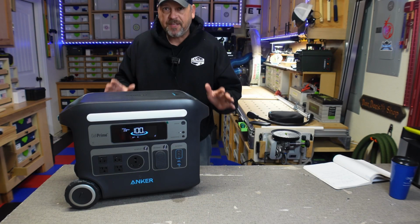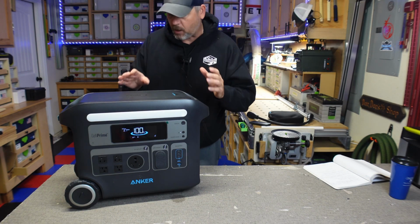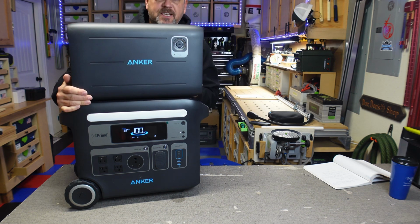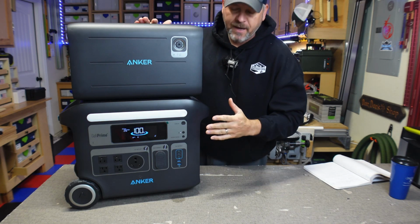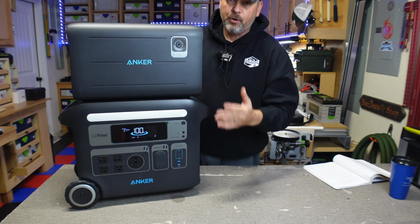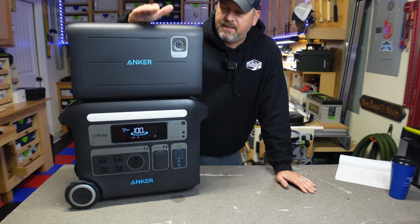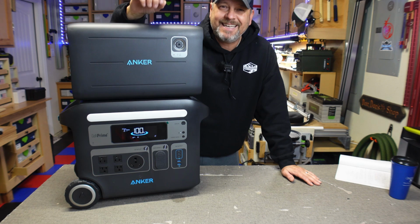Okay, so let's talk about the expansion battery now, because this unit is capable of doubling its watt hours with the Anker expansion battery. And it just nestles right on top. There really is no locking feature for this expansion battery, but it does fit pretty nicely, and it is the same width as the actual power station, so it doesn't take up a lot more room. Width-wise, obviously height it does. Now when you connect this expansion battery to the Anker, you're gonna get 4,096 watt hours worth of capacity.